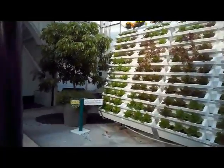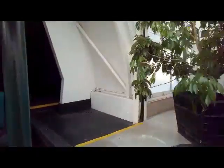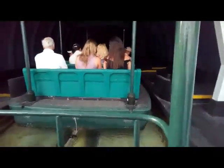Include innovative ideas like this vertical growing system. Plants grown in this way use a fraction of the space required by traditional growing methods. That saves water and increases production. The aquaponics system on your left combines hydroponics with aquaculture. The fish provide a natural source of fertilizer for the plants, and the plants help keep the water clean for the fish. It's another great way to produce more while using less.